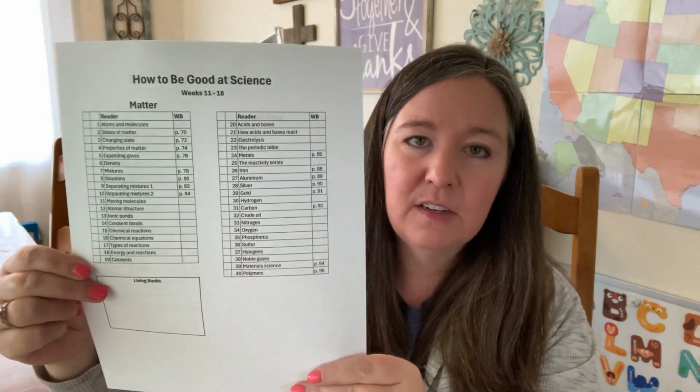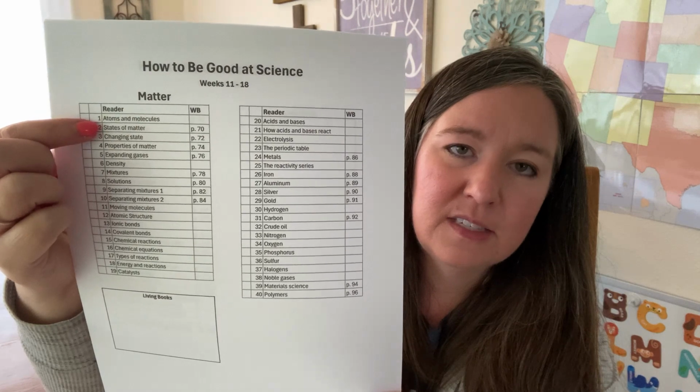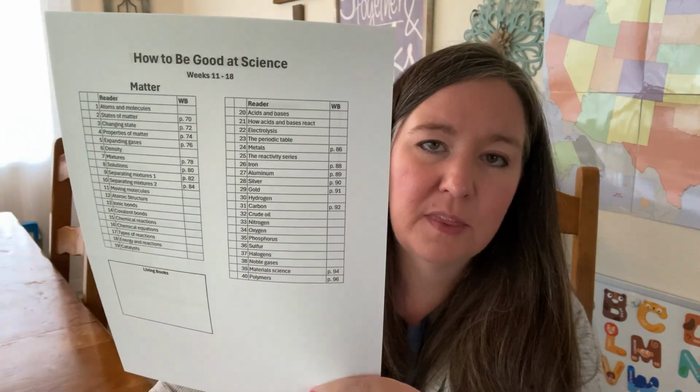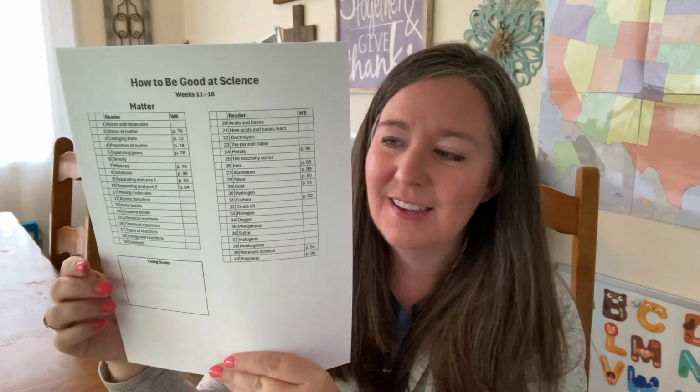So what I did, because I'm the spreadsheet queen, I made a little list of the topic for that day, each lesson and what it's titled. And then over here, I wrote which workbook page goes with it. Not every single one has a workbook page, as you can see. Like all of these, there's no workbook page to go with those. But that's okay. You can just do the reading of that, just talk about it, or move on to the next one the next day.